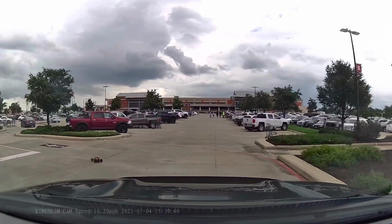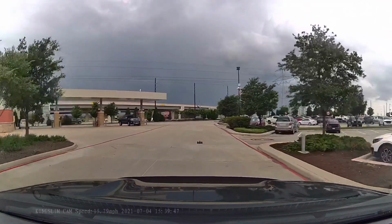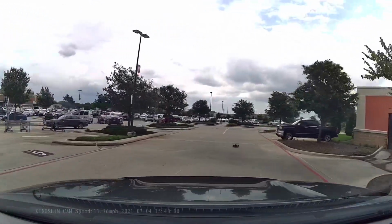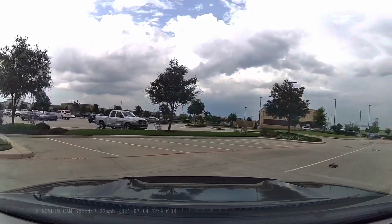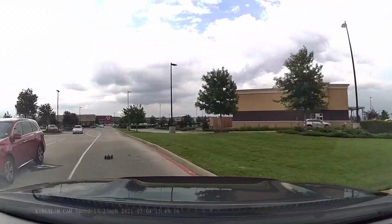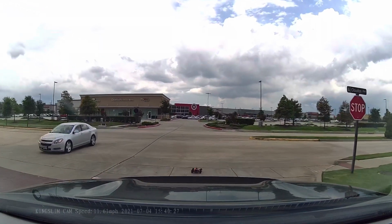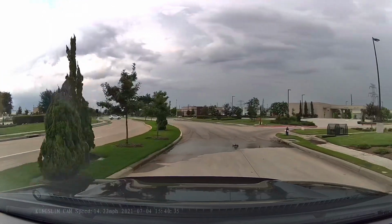Oh, that's gonna be all out. I'm gonna go this way. Jato Shelby. New Jato. Shit, forgot about the water.